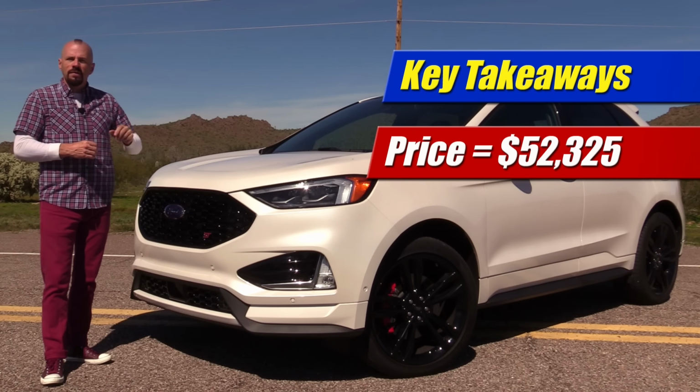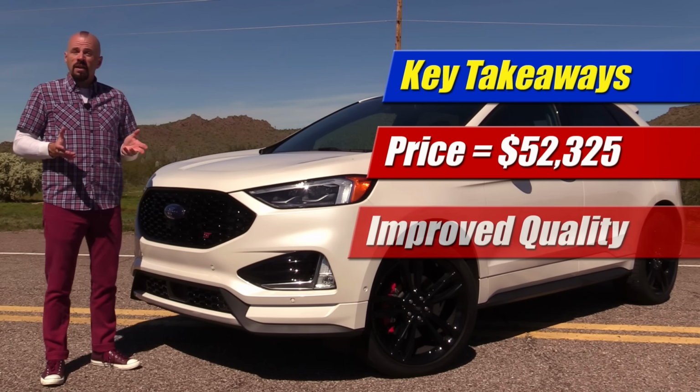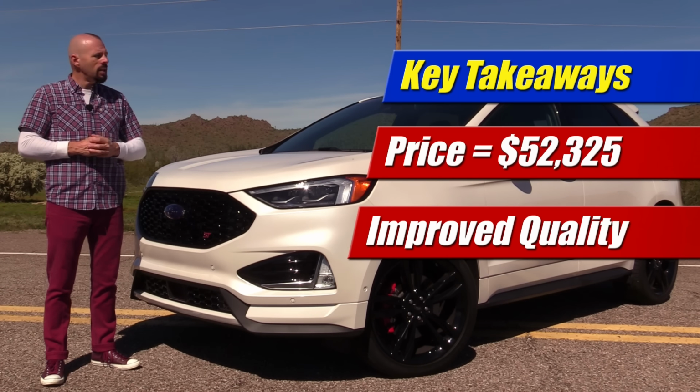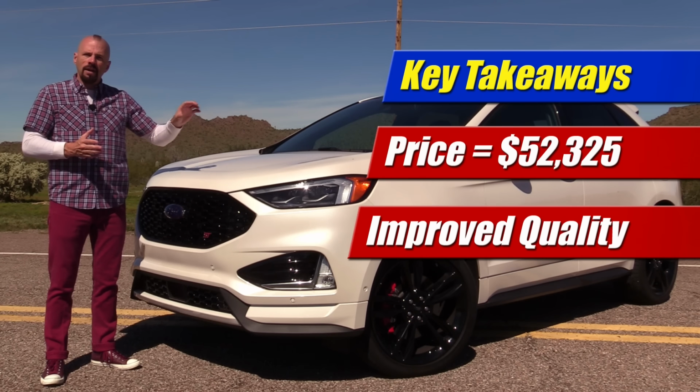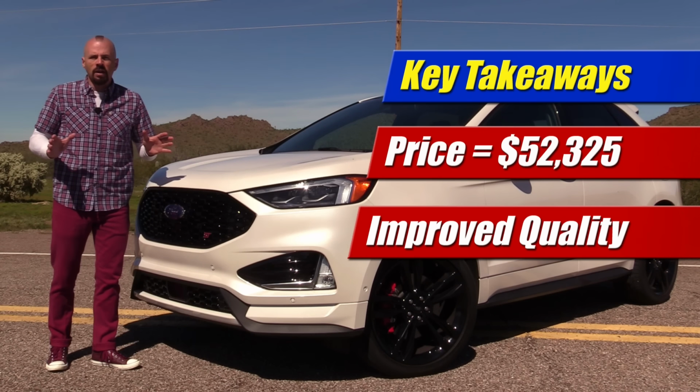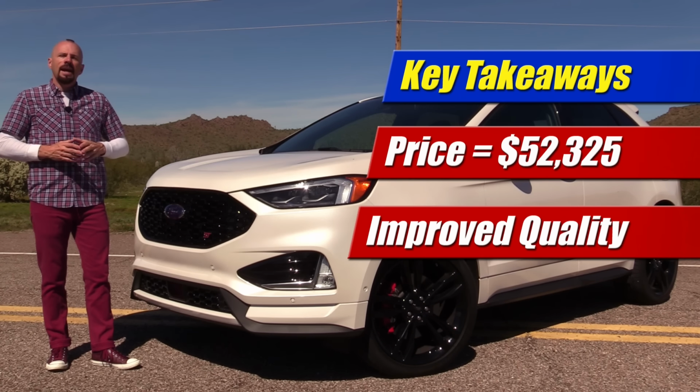The interior fit and finish and the overall quality are very, very good compared to when I first test drove this back in 2015. Vastly improved. The body panel fit and alignment, particularly something I picked apart hugely on the 2015 model, is very much improved here. And that's across the board.